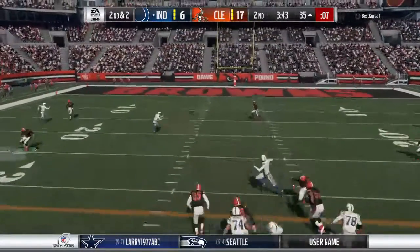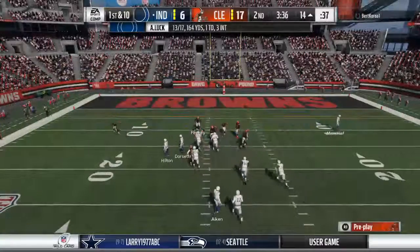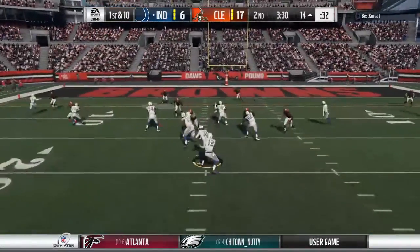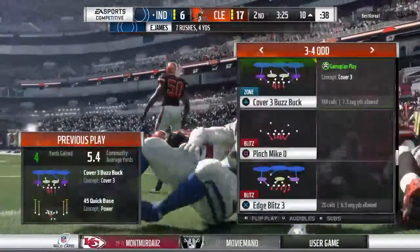Play action, it's Luck. Over the middle, Dorsett. And he gets this one all the way down inside the 15. And a nice gain of 21 yards. They'll run it now out of the gun. He's going to get 4 out of this as he's down to the 10-yard line.